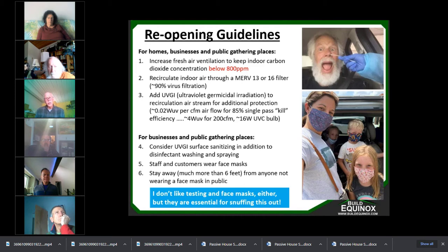So we have 6 simple, quantifiable guidelines, and you can read these in an article we posted in May, well before CDC and others acknowledged that this is an airborne disease. We knew it was because we've been working in this for years. And these guidelines are no different than the guidelines we've been specifying to people for years. But these guidelines amount to the following.